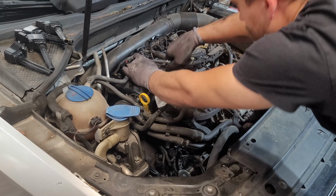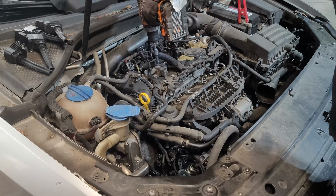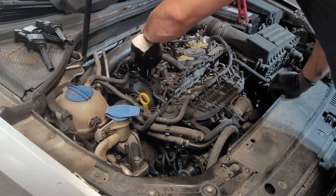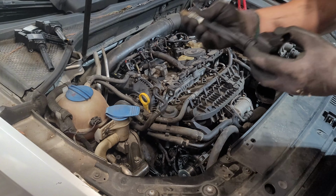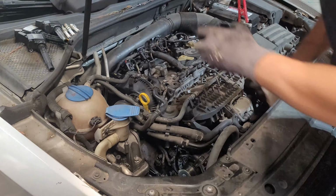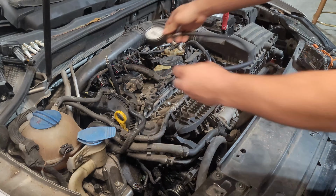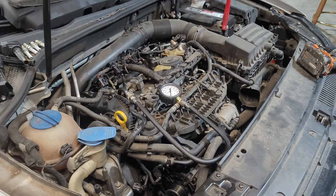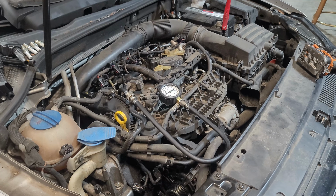Always loosen spark plugs by hand because you can break them with a drill. And you don't need fancy spark plug sockets or magnets. You can always use an ignition coil boot to remove them. Now let's see what the compression tester tells us. If the compression is good, it's just a bottom end problem and I may rebuild it in the future.